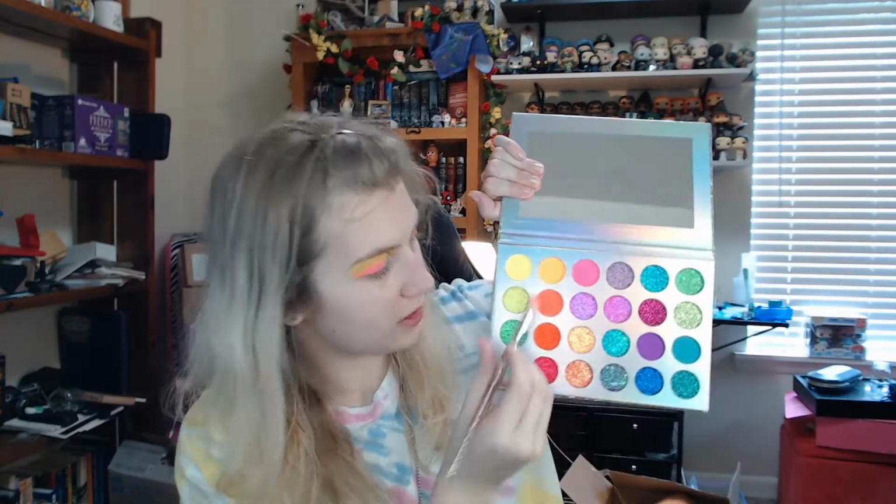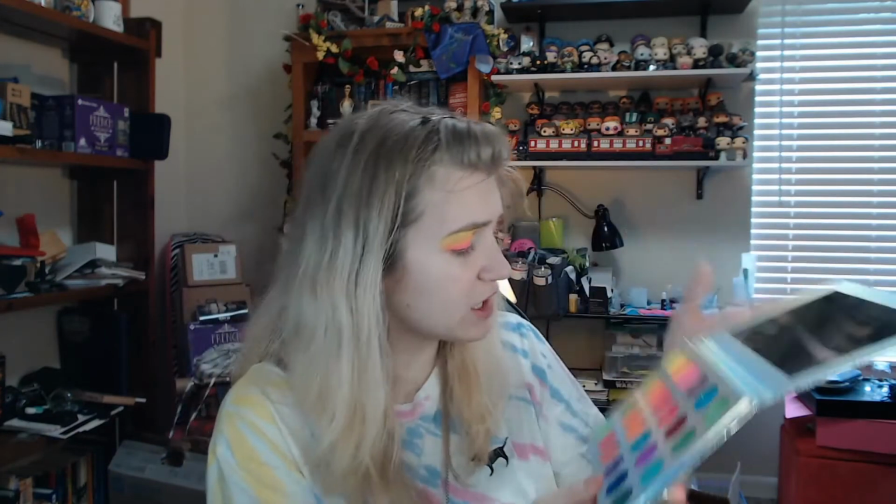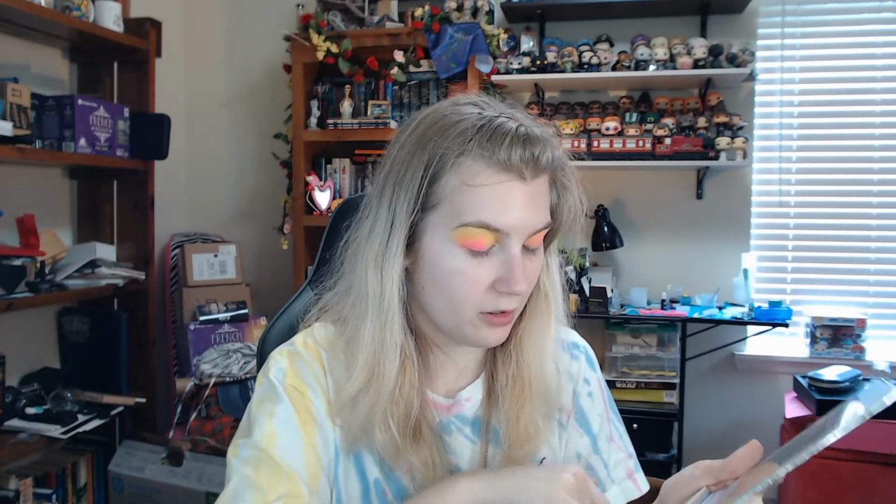Next, I don't know. There's so many colors, I want to try them all. Okay, I'm going to take this kind of like peach, neon peach, I guess. Same brush. And I'm gonna blend that into the center here. Again, the brush is just kind of chalking it out. I'm gonna go in with my finger on the other eye.